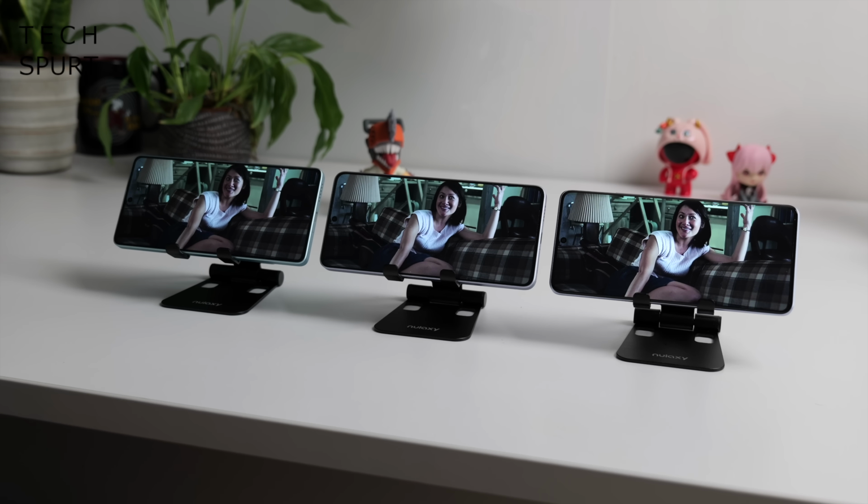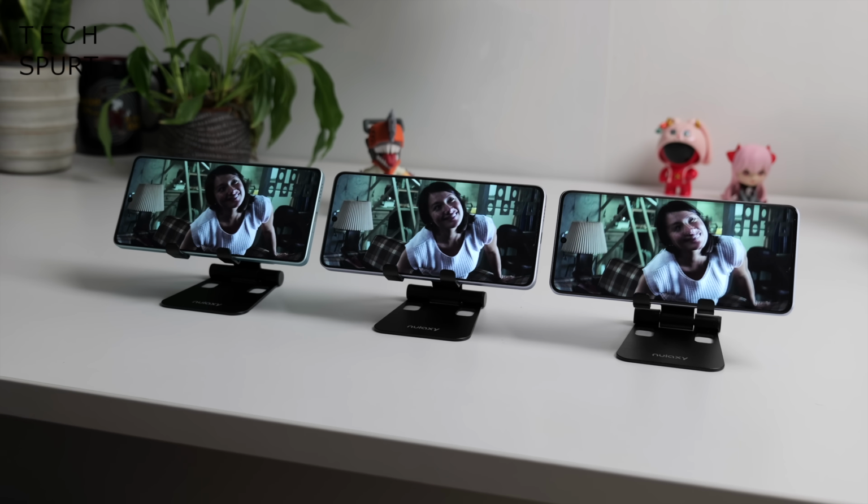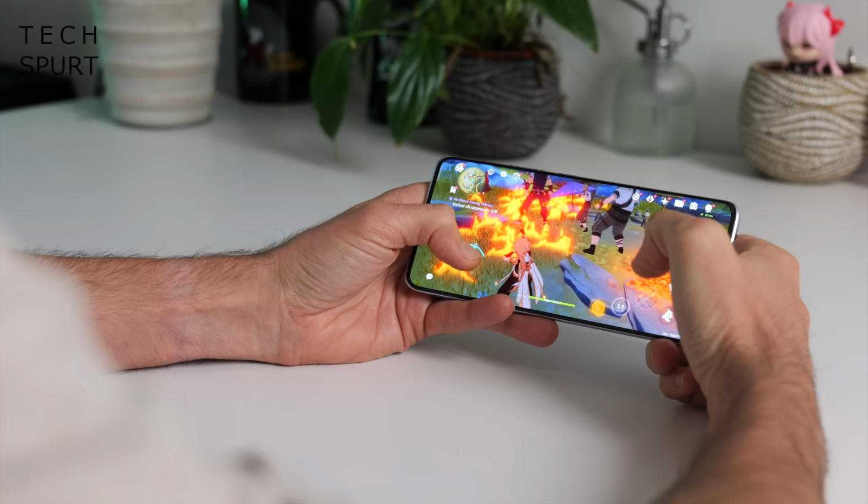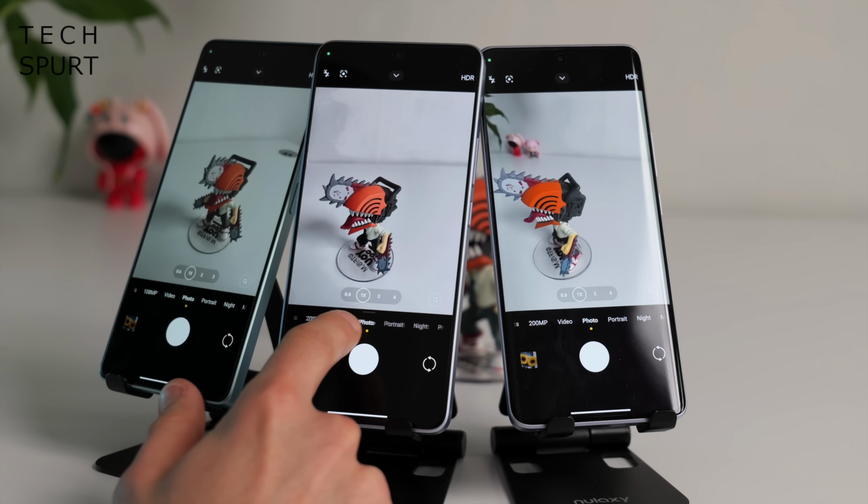And despite an affordable UK asking price, all three boast a poppy, punchy, gorgeous AMOLED display. You got a big old battery and at least a 108 megapixel camera. But which one's best for you?